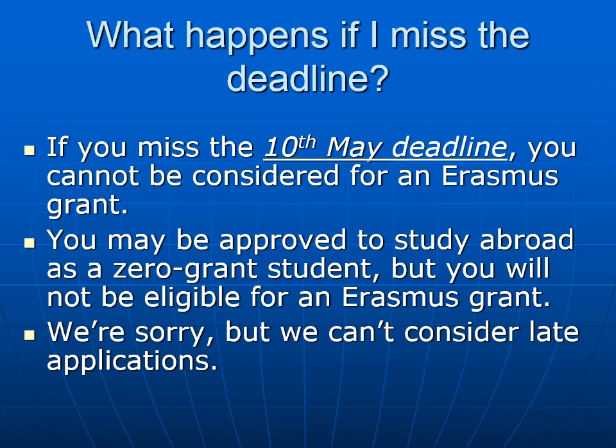What happens if you miss the grant application deadline? Well, in that case, unfortunately, you cannot be considered for an Erasmus grant. You may be approved to study abroad as a zero grant Erasmus student, and that would mean that you enjoy some of the privileges of the Erasmus programme, such as not having to pay tuition fees to the host university and getting full recognition for your study abroad, but you would not be eligible for an Erasmus grant. I must emphasise that where the Erasmus grant is concerned, a deadline really does mean a deadline.